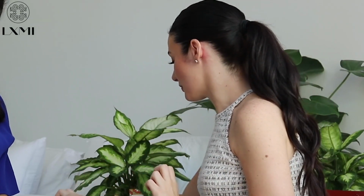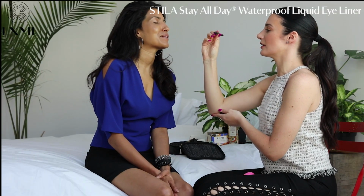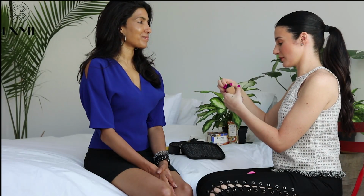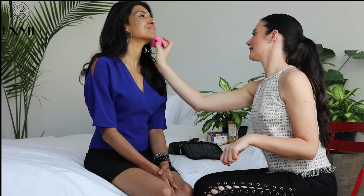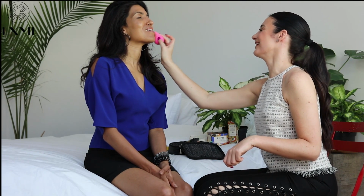So I'm going to then do your eyeliner. This is the STILA Stay All Day Waterproof Liquid Eyeliner. And I'm just going to put a tiny bit of the NARS Sheer Glow Foundation. And I'm a huge believer in the Beauty Blender. It's just so quick and easy. Again, better than my fingers, which is what I normally use.